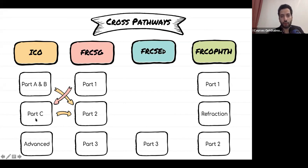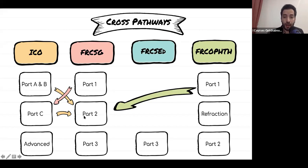Okay, so now we know about this exemption. And also the FRCOphth London, if you have part 1, it exempts you from the first part of the FRCS Glasgow, and you can sit directly the part 2 London, part 2 Glasgow. And this is the unique thing about FRCOphth London. If you pass the FRCOphth London, you can complete either the Glasgow pathway if things get worse, or you can complete the FRCOphth London pathway. So speaking about the cross pathway, what are the differences between the first part of the ICO, Glasgow, and London?